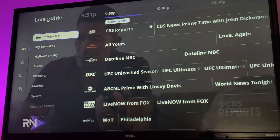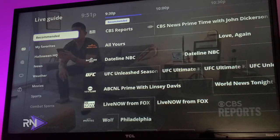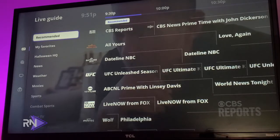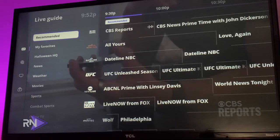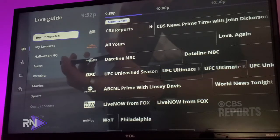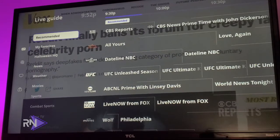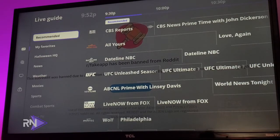And I've been dealing with this problem on my Roku TV. I've been dealing with the problem on my Roku Ultra. So this is the big problem with the Xumo interface. The guide takes forever to load. And like I said, you don't have that problem on the Plutos and Tubis and all of that. The guide loads up instantly on there. But on Xumo, it takes a while to load up. So that's the first thing I don't like right there.